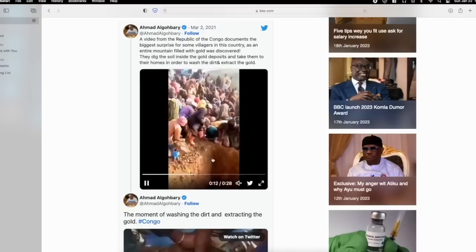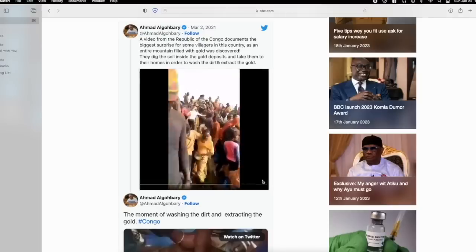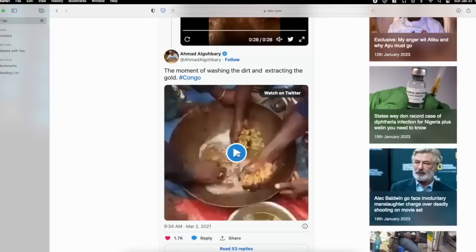So, it looks like little bits. I'm not sure. I haven't seen anybody pull one out yet. I think they're just frantically taking shovels of dirt and just bringing them home. No time to take your time. Here we can see them washing the dirt.